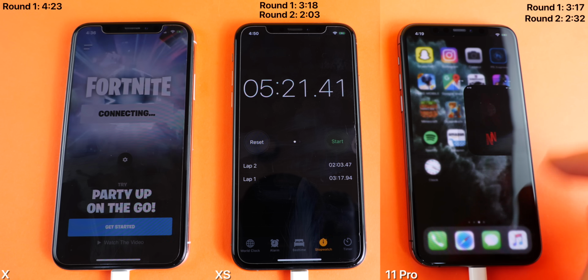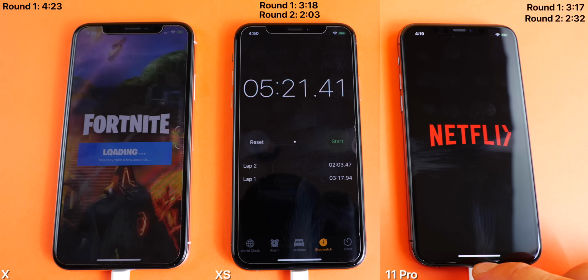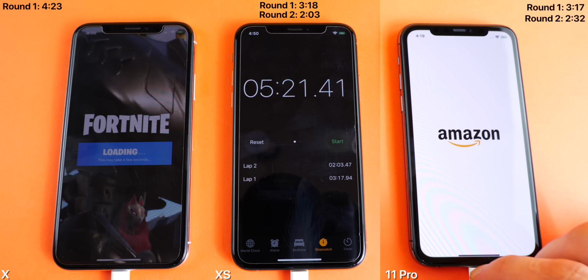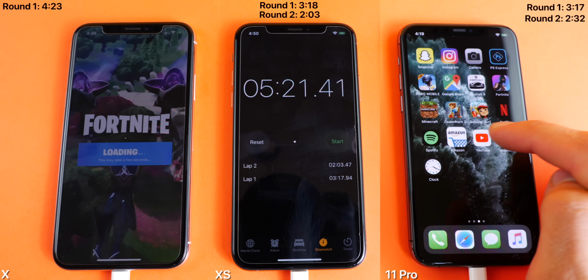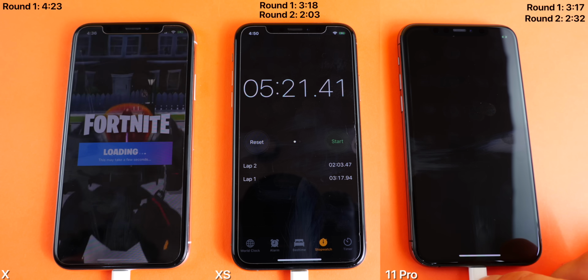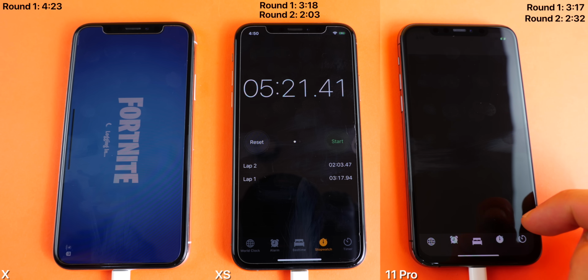The iPhone XS surprisingly won round 2. It has the same amount of RAM, 4 gigabytes, as the iPhone 11 Pro, yet it had more apps preloaded or still loaded after round 1 in the background, giving it a 30-second advantage over Apple's latest iPhone 11 Pro. This to me is shocking.